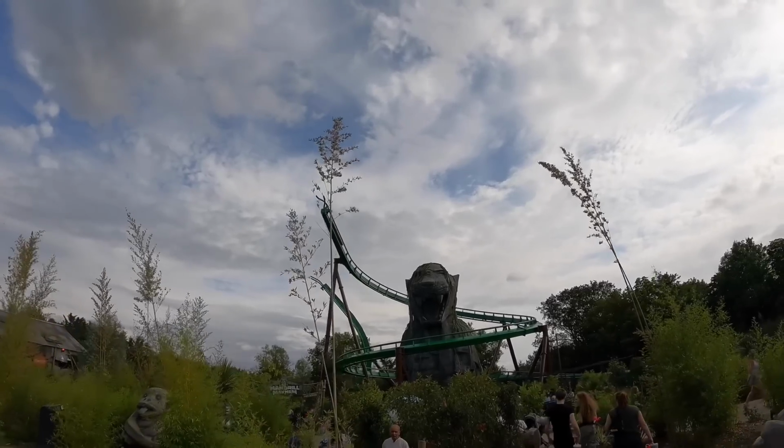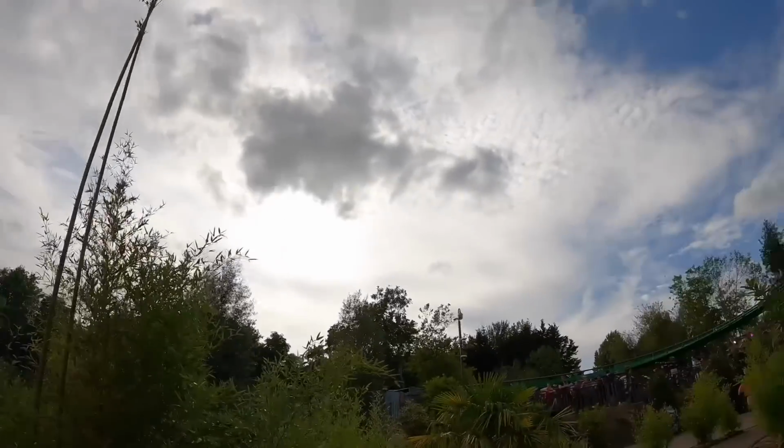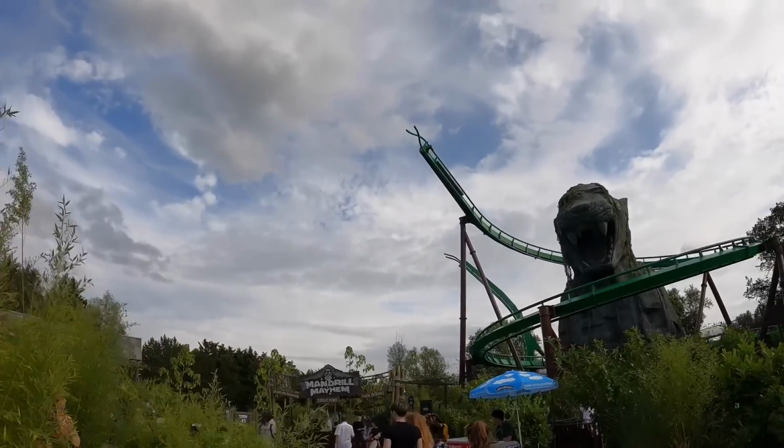I'm actually really looking forward to this. I've heard some mixed things from those who have ridden it, but nonetheless, I think it looks very exciting in terms of just how weird it is. And I love my funky attractions, so it should be cool.